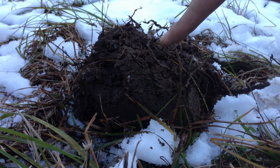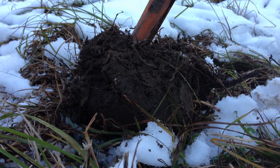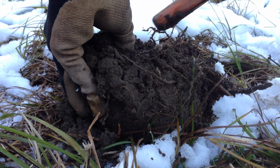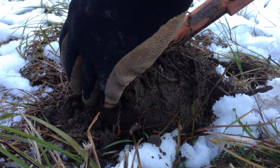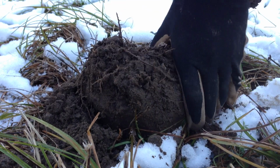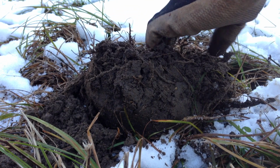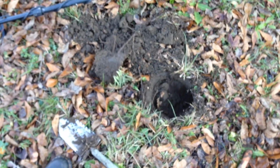Let's try this again. 86 in the plug. Please be a coin. I need a coin today. But it's not a coin. More of that. If you need proof that the live dig is cursed, I got it.